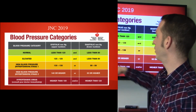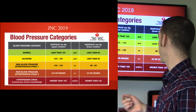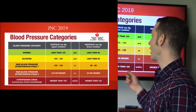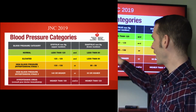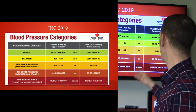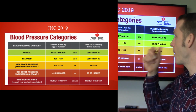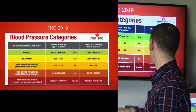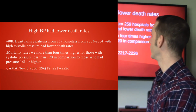High blood pressure, in other words hypertension, stage 1 is 130 over 139, or 80 to 89. So that was actually now high blood pressure. Stage 2 is 140 or higher, 90 or higher for diastolic, and then a hypertensive crisis is higher than 180 or higher than 120. Okay, so that's the new ones.